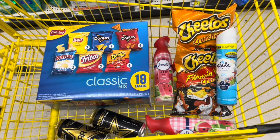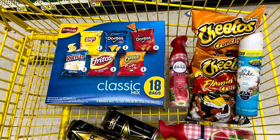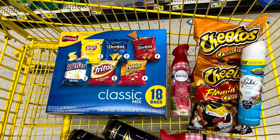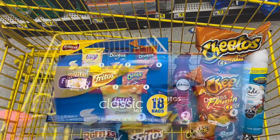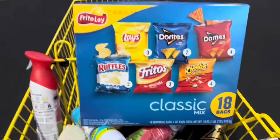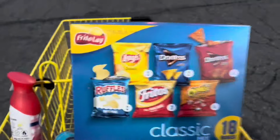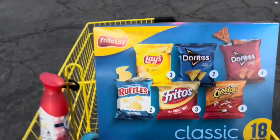This is everything we are going to get, you guys. Let's see how much we are going to spend at the register. Guys, this is a great transaction. We're going to go into the receipt to see exactly how much we spent on all these items. I believe everything came off, but we're going to see.